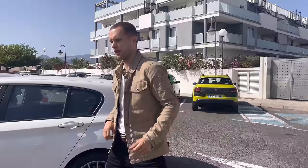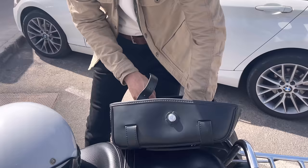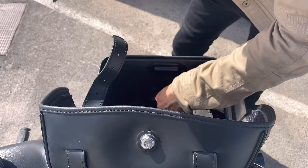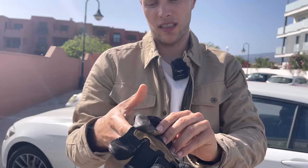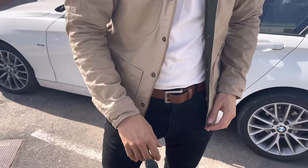White helmet, which is so great for these warm days. It doesn't heat up. White helmet from DMD, that's the DMD 75 helmet. With, see what's in my basket, as Monica calls it. Panniers, there we go. Okay, that's Monica's raised fed. Here we go. I didn't even know which I'd taken. These are the best, well, the coolest summer gloves I've got. They are the Racer Gloves Ronin. Super, super slim and super, super cool. Let's hit the road, I'm too excited.